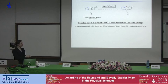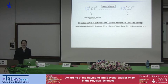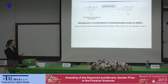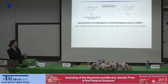Now, before 2003, which is when my group started, there had been a significant amount of effort already in this area of catalytic ligand-directed CH functionalization. In particular, a number of groups had demonstrated that you could conduct ligand-directed functionalization of sp2 or aromatic and alkene carbon-hydrogen bonds, and form carbon-carbon bonds at those sites.